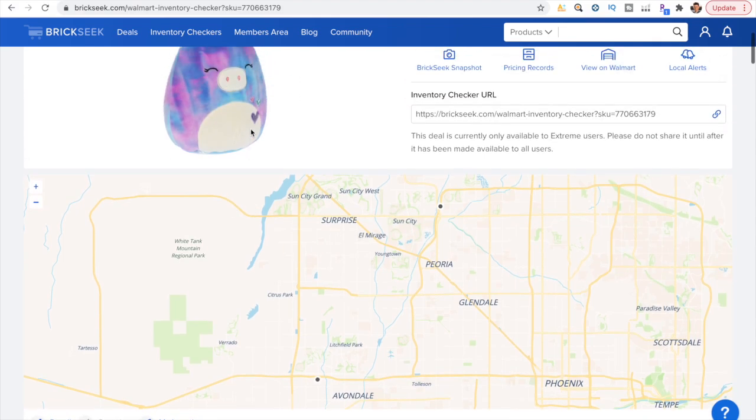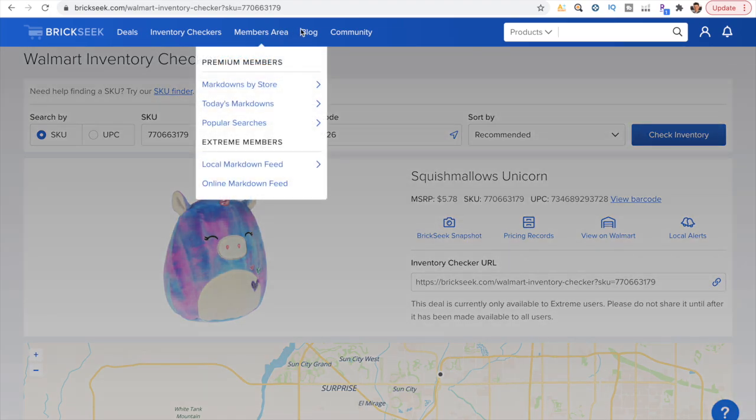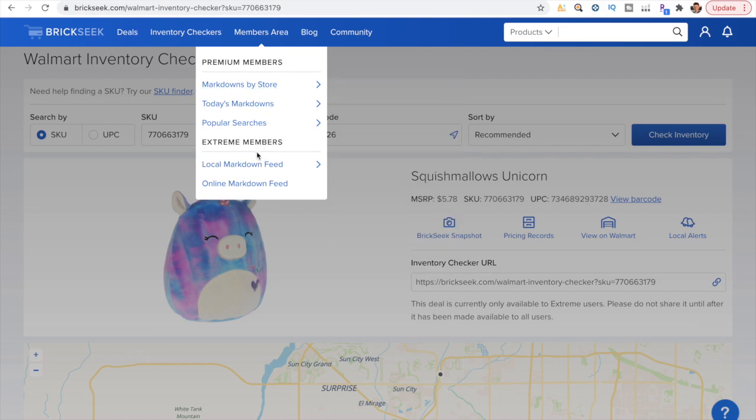So that's kind of the whole inventory checker thing. Again, very hit or miss, but it's definitely a nice tool to have. Now let's check out the members area. This is the premium members and extreme members area, right? You're not going to get this on the free membership, right?